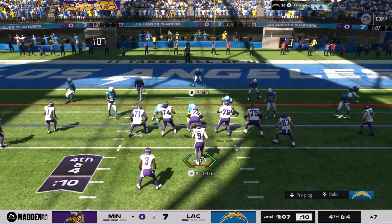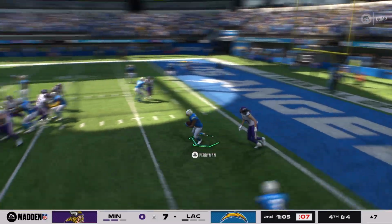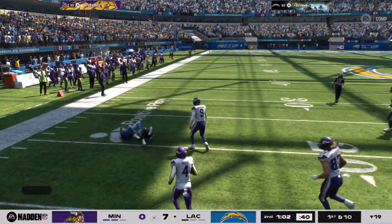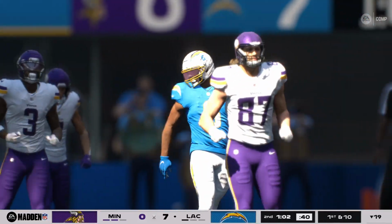They apparently don't want a field goal to start this game. They want 6. They're going for it. They snap it to McCarthy. And there's a man there. It's intercepted. Picked off by Denzel Perryman. And the Chargers get the football on the first turnover of the contest.